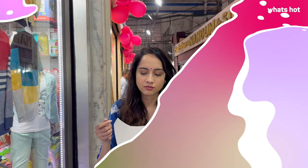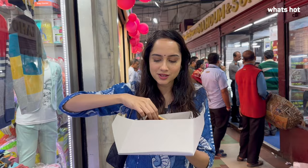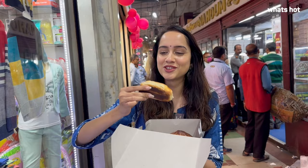There's some raisins as well. I need to balance out the sweetness with something savory now. So I have a veg patties and a cheese patties. I think I'm going to start with the cheese patties. I love the shape, it's so unique. Like, I've never had a patties of this shape.